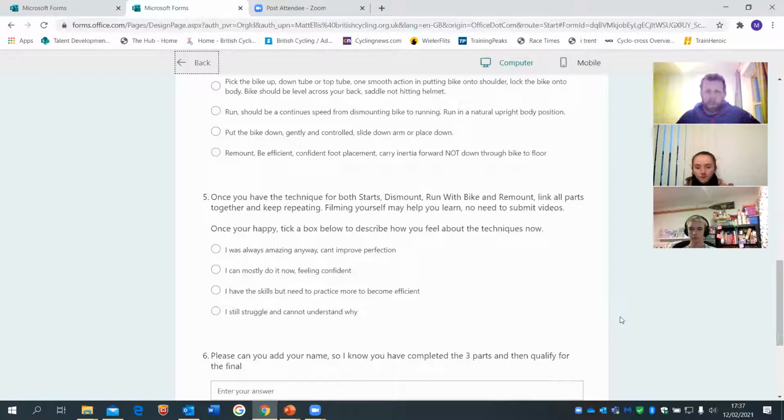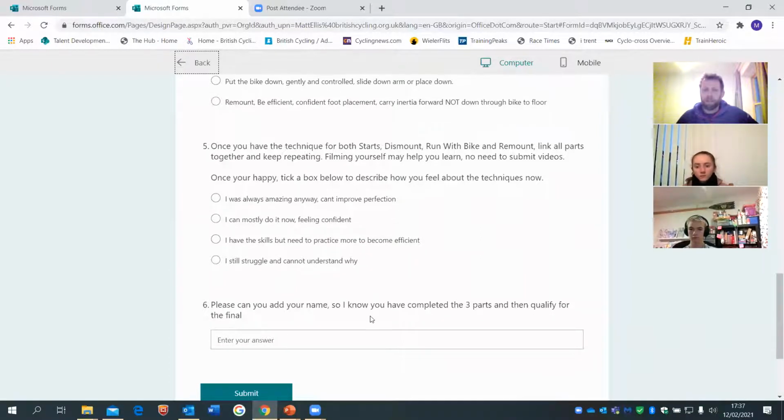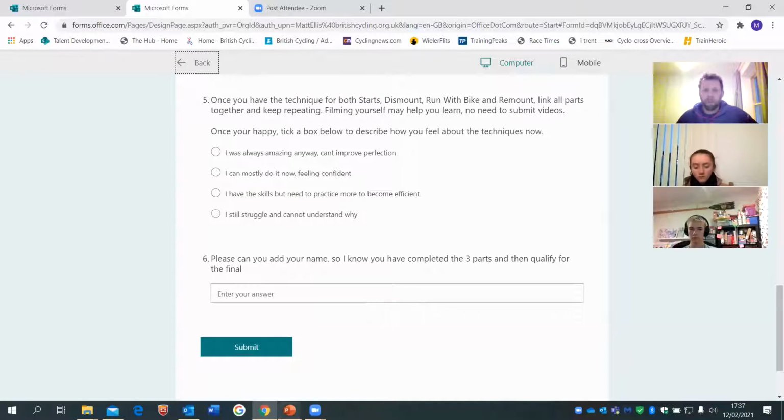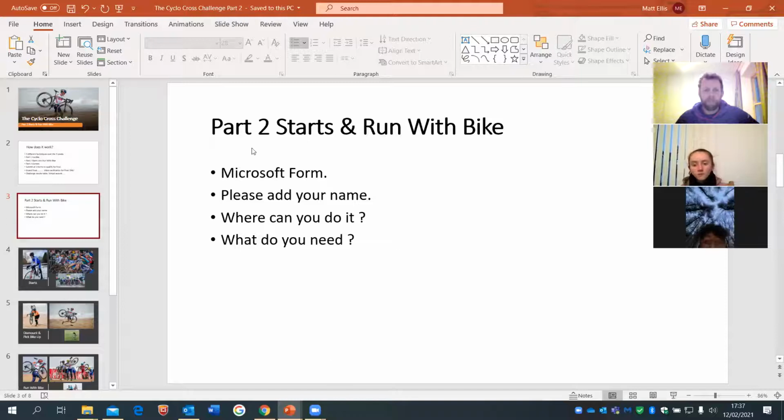And once you've linked those 2 together, we're going to map out the challenge final on a football field. So these will be two straights of a football field. So you'll link the two together, and then you'll be super confident. And if you can put your name on those, please. So I'll go back to here.